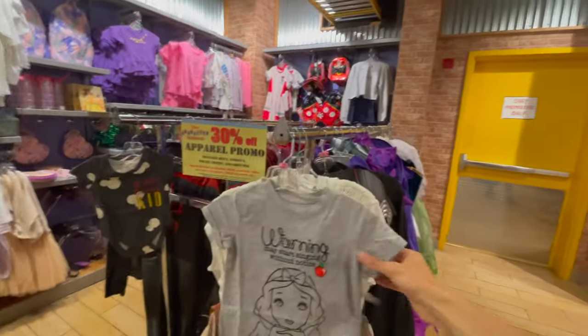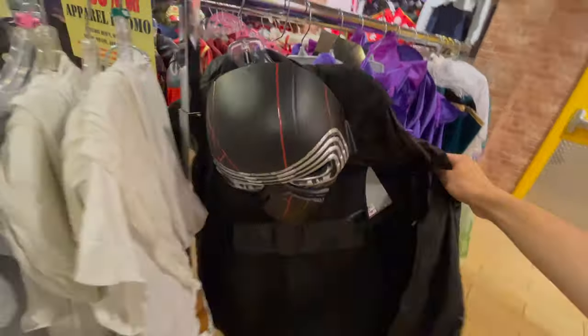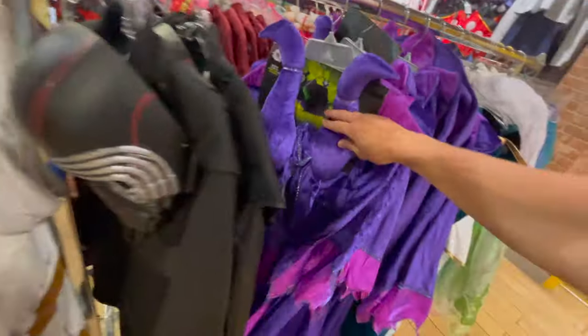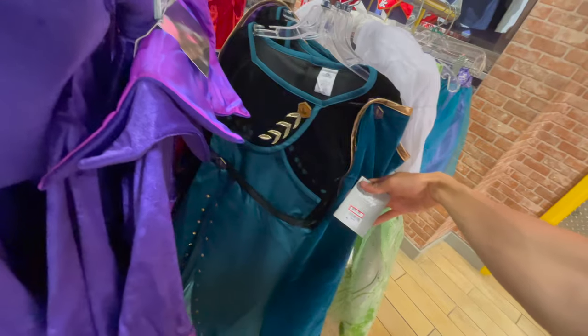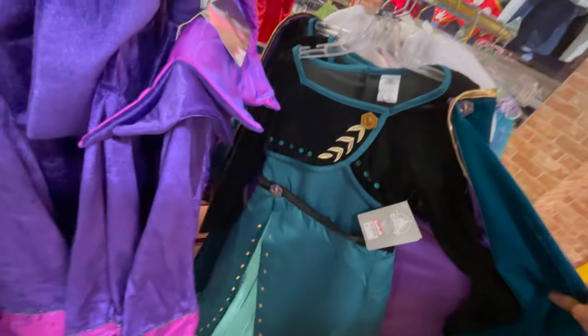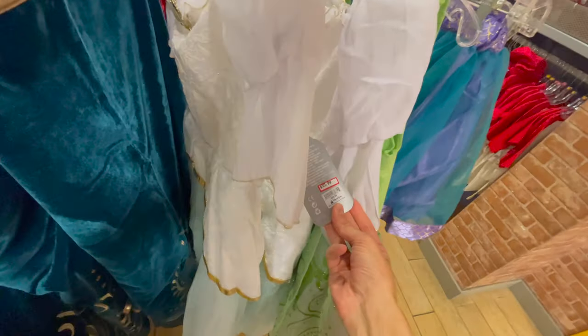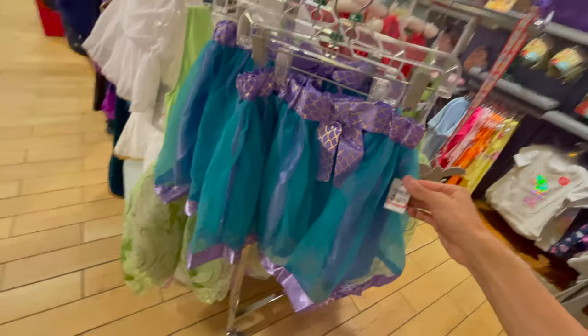These costumes, I'm going to sweep by real quick here. Rey, $19.99. That's really cool. It looks really authentic. Kylo Ren, right? Yep, $17.99. Maleficent, $19.99. Okay. Anna, this one's really detailed. $30. It's like velvety. It's really cool. This is, I think, Ariel's bride outfit. This is $30.99. And this is a Little Mermaid skirt. This is $9.99.